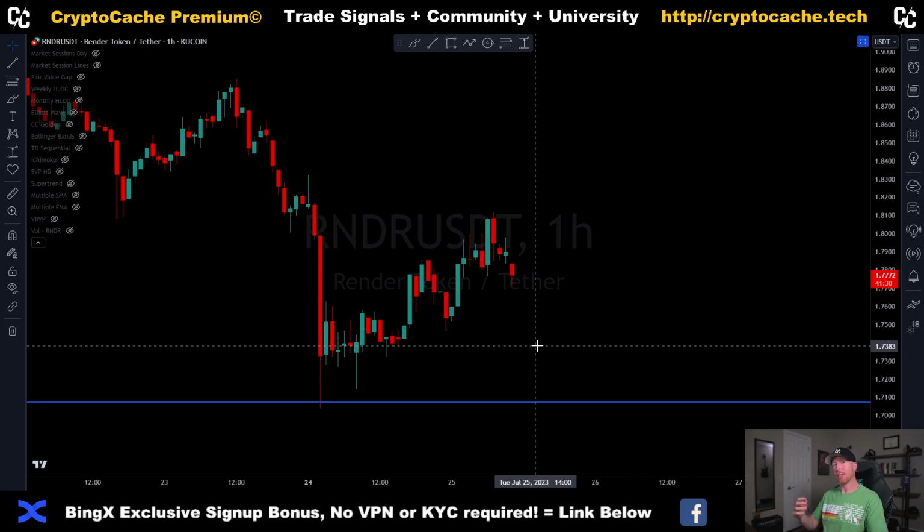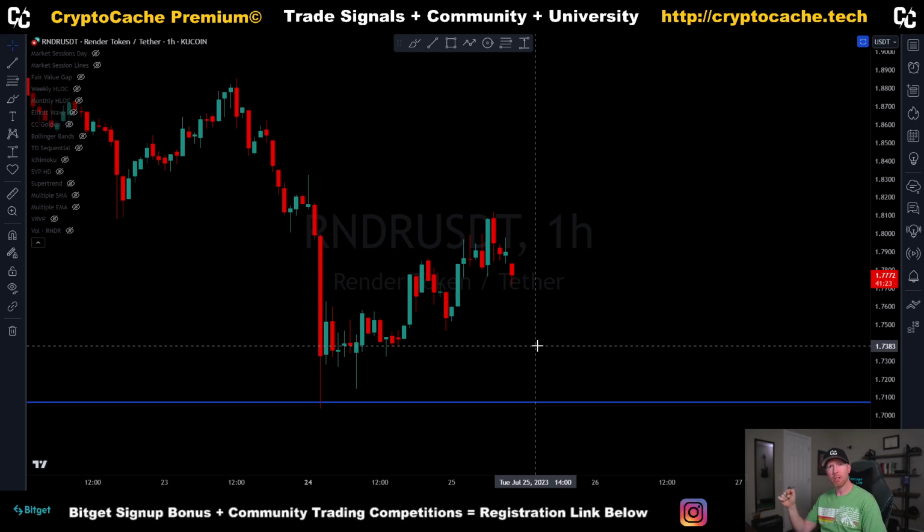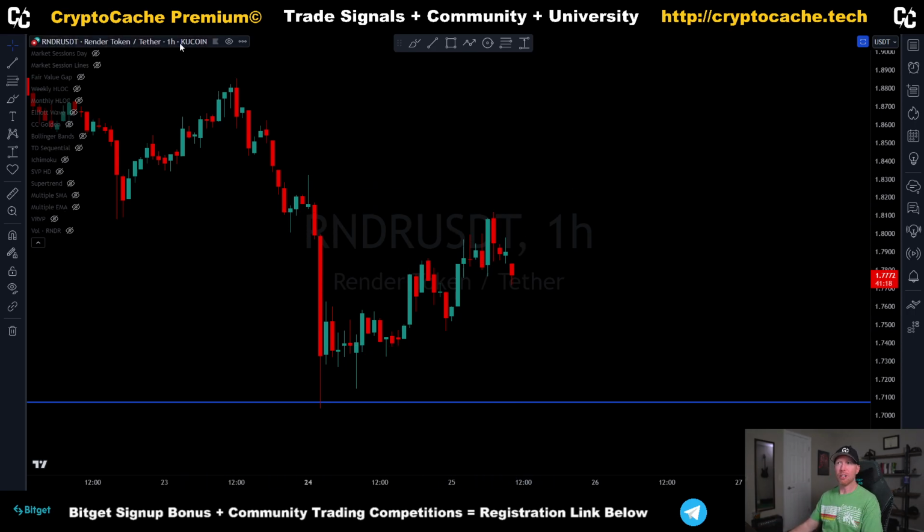I do feel like we might see a fair value gap fill at 29.5, 29.6, but besides that, not too much else. So I could push Render over that little resistance area, but if Bitcoin sells off again, it's going to come right back down. Yeah, so again, probably best just to wait altogether, to stay on the sidelines.